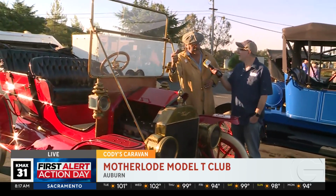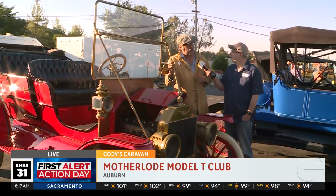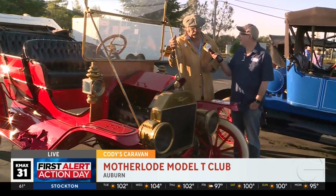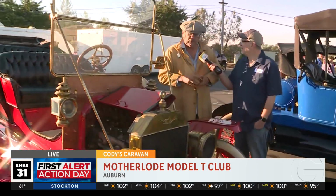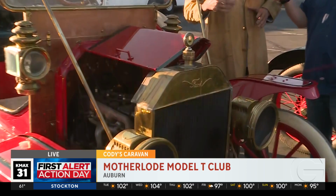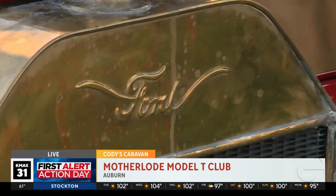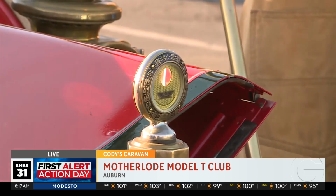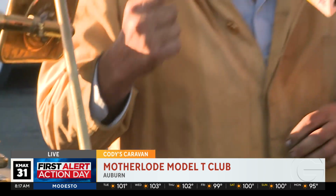Around 1913, Henry decided he wanted to own the Ford Motor Company outright. So he had to spend a fortune to buy out all of his investors that invested with him in about 1903 to 1906, 7, something like that. And the Dodge brothers used that money to go start their own motor company, the Dodge Motor Company. It's still in business.